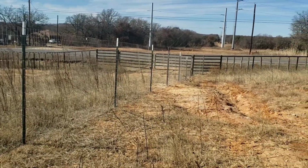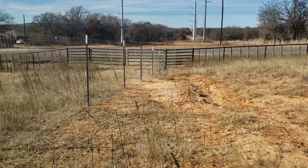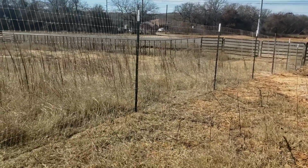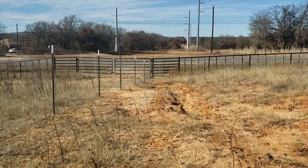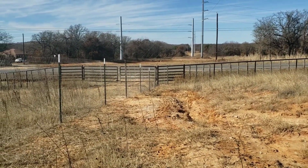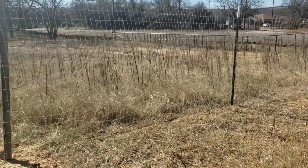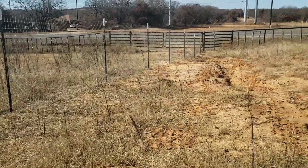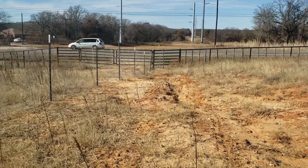Alright, so we've gotten the no climb up on this end, this corner by the road, but unfortunately because the dirt is still so wet from all the recent rains, we're not going to be able to stretch the no climb today, so we'll have to wait until it dries out some more. But we've actually been able to get the no climb at least up, so that'll keep the dogs in for now, but we will have to come back and stretch this when the dirt is firmer.